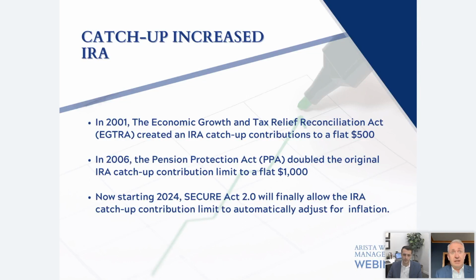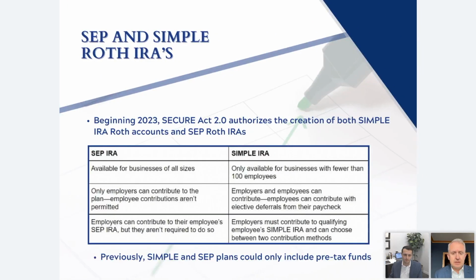And so it's a big Christmas present, one of the bigger Christmas presents behind the Christmas tree that we got last month, Zach. Yeah, absolutely. It's been 15 years, Paul. That limit has not changed. It's stayed at that $1,000 since 2006. So great to see that they're finally making some of those adjustments that will help these retirees and anyone who's trying to save for retirement.